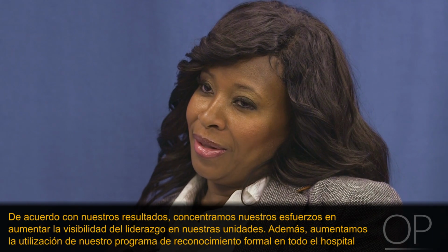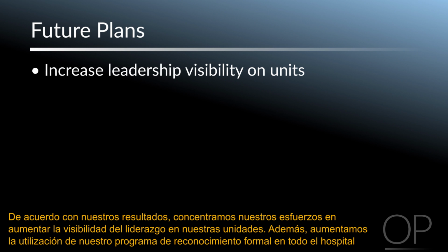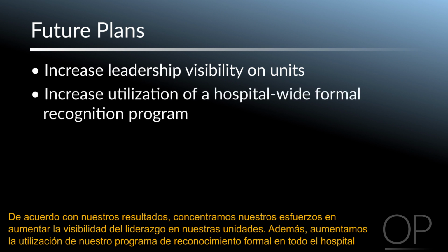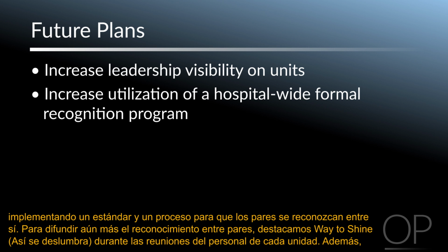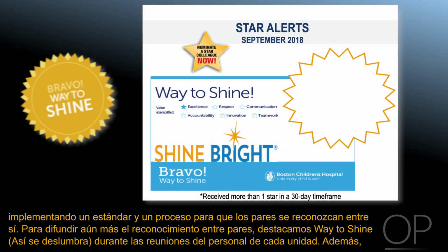Based on the results, we concentrated our efforts on increasing leadership visibility within our units. We also increased our utilization of the hospital-wide formal recognition program by implementing a standard and a process for peers to recognize each other. To further disseminate the peer recognition, we highlight Way to Shine during unit-based staff meetings.